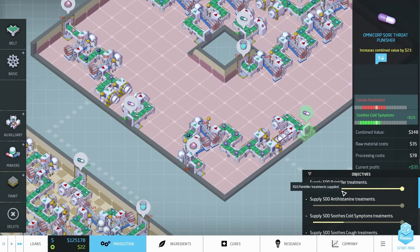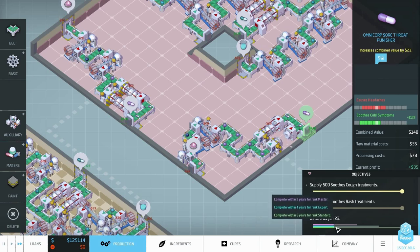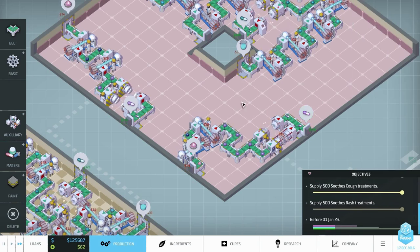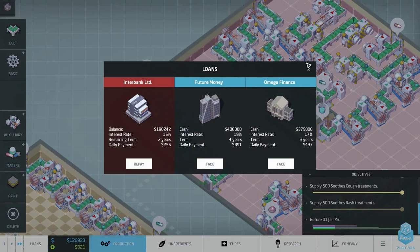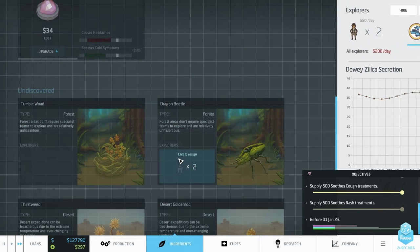So what's the objectives like? Sue's cold symptoms, 178. Just about halfway there, and I've still got antihistamines and Sue's rashes to go. There we go, profit's going back up. How's the loan? 190 something. Oh, there's the next ingredient.